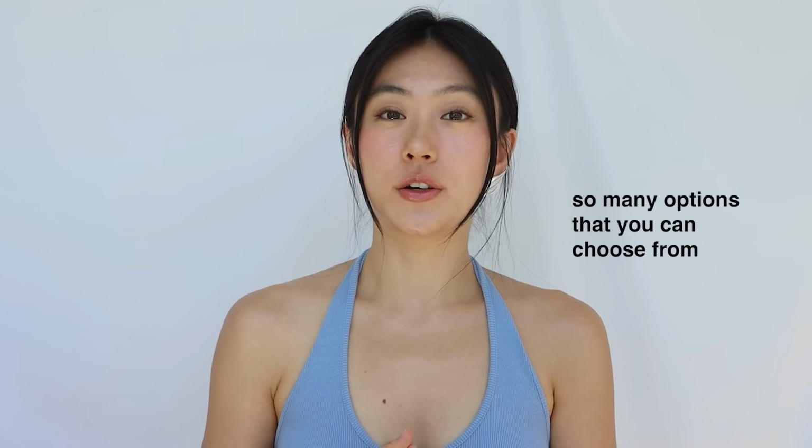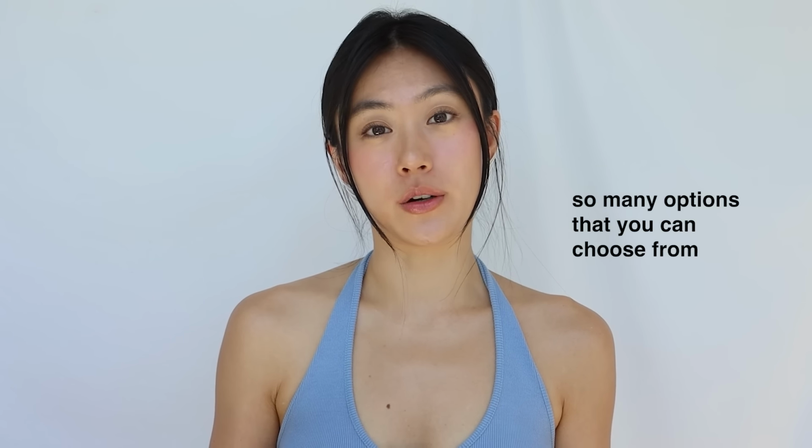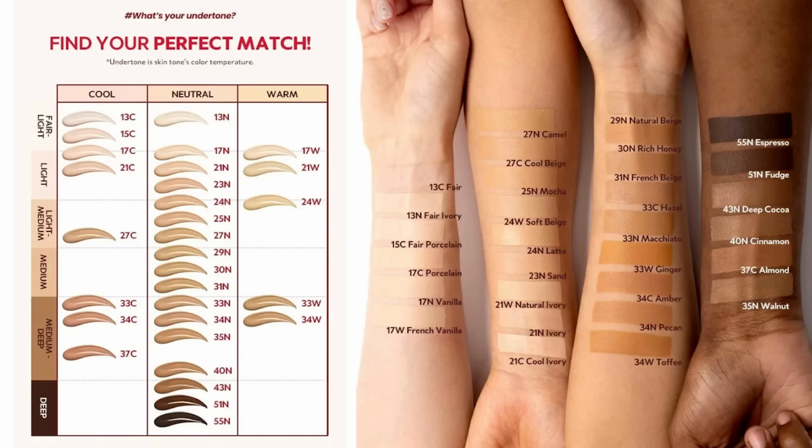There are tons of cushion foundation options out there, but today I'm going to focus on the brands that carry more than 5 shades. 10 years ago, most cushion foundations carried only 3 shades, and even the darker shade was not my match. It was too light for me. But nowadays, there are so many options that you can choose from Korean brands. They have 40 or 30 shades.